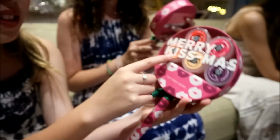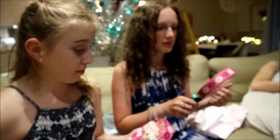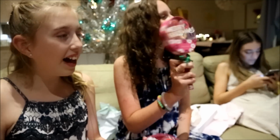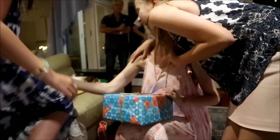She's got all of the Body Shop lip balms and they all smell so good. And they're full size. And I was like, I'm Bath and Body Works. And I actually wanted to get them. I was so bad. Thank you. Thank you, I love it.